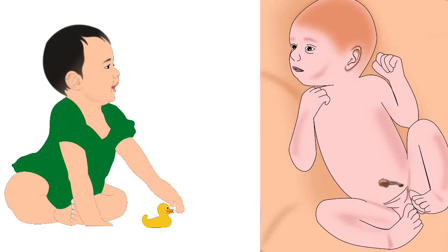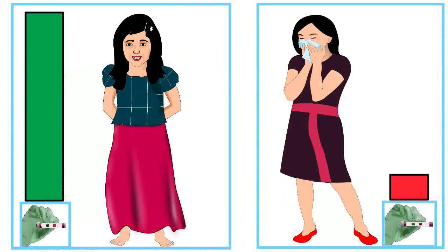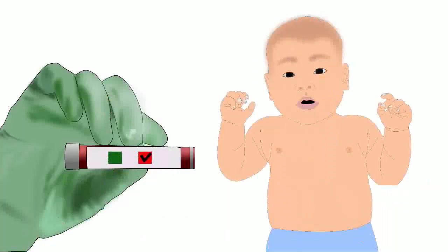Newborns and infants are at low risk of COVID-19. There are only a few cases of confirmed COVID-19 in young children. Most of the infected babies have experienced only mild or no symptoms.